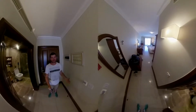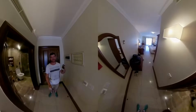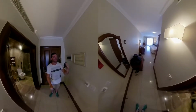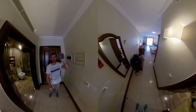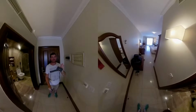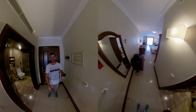Hello everybody and welcome to the Kempinski Lawrenz on the island of Gozo, which is the neighbor island of Malta in Europe. I stayed at the Kempinski Hotel Lawrenz in Gozo for 3 nights. I'm about to check out, so I tidied up the room a little bit to be able to show you what is included in a deluxe category room.